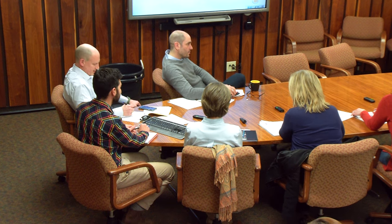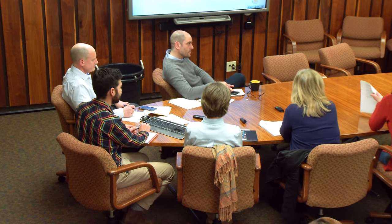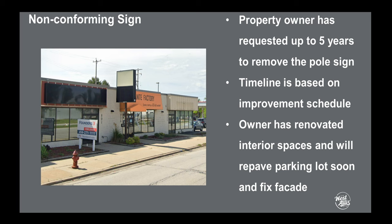Okay, thank you. Any other questions? Is there a reason that the sign is attached? Because the sign isn't even adjacent to where the business is going in. Is there a reason these are tied together that way? Yeah, when we look at special uses, we look at the entire property, not just the one tenant space.